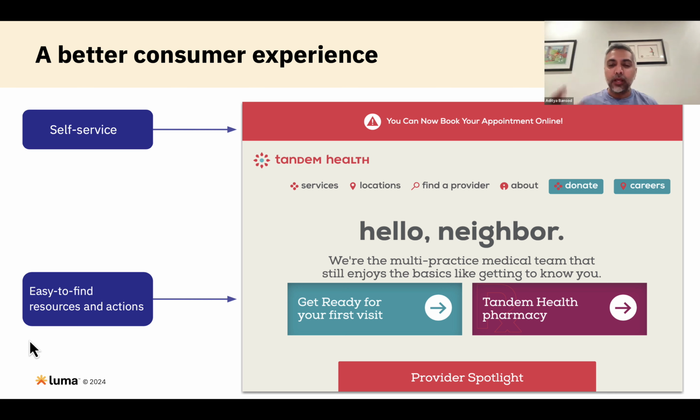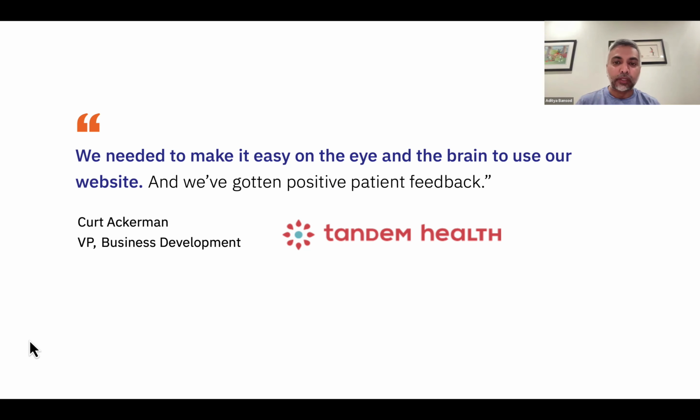And then big, easy, large buttons about what are the next best actions, easy to find resources, getting ready for that first visit. So you can educate patients on things like my insurance information, what coverages I provide, what carriers I take, all that sort of good stuff. And then other things that might be relevant to your specific experience. So, Kurt, who's the VP of Business Development at Tandem Health, said it perfectly himself, which is we need to make it easy on the eye and the brain to use our website. If you think about a lot of different web studies, they do eye tracking, mouse tracking, and the bigger, the larger the font, the bigger the button, that drives that kind of quick consumer self-service experience.